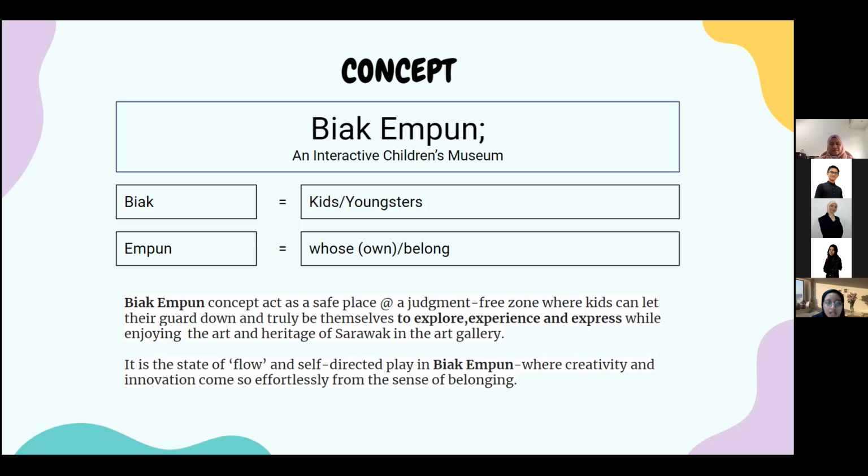And it is also the state of flow and self-directed play in biak ampun, where creativity and innovation come so effortlessly from the sense of belonging. Sebab the concept of biak ampun is to give a sense of belonging to the kids so that they can be themselves inside the art gallery and explore anything that they want.